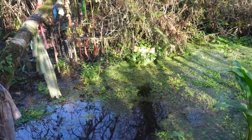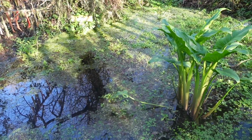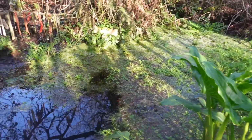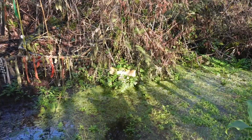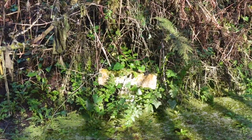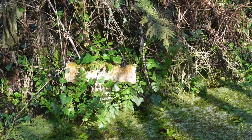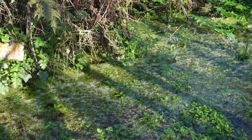So we made it. This is the holy well of Madron, the sacred well. Now there is a sign, let me just zoom in on it. It's all covered up in undergrowth. But that does say that this is the holy well.